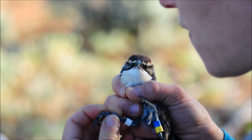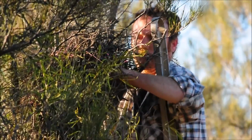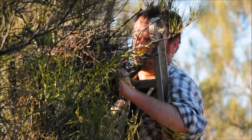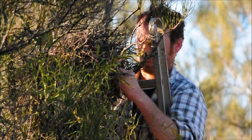Now, the reason for using the microchip is to really take advantage of the shape of the babbler nests. Because these babbler nests are dome-shaped, it means the birds must pass through an entrance hole in order to feed the chicks inside. And what we can therefore do is put a copper coil antenna around the entrance of the nest, knowing the birds must pass through this antenna to feed the chicks.